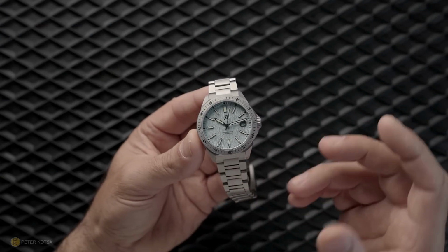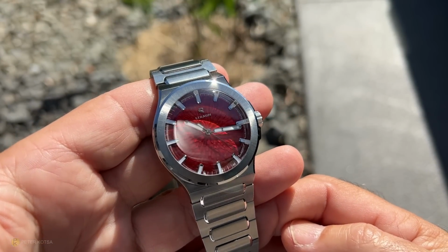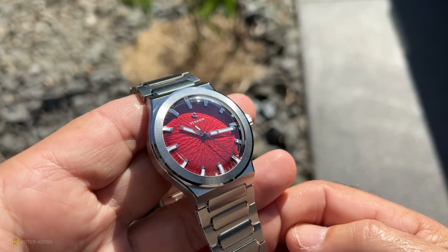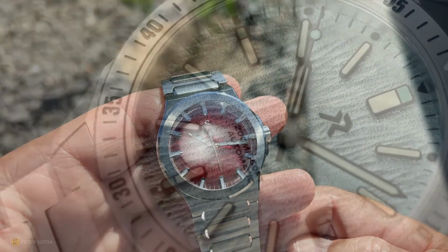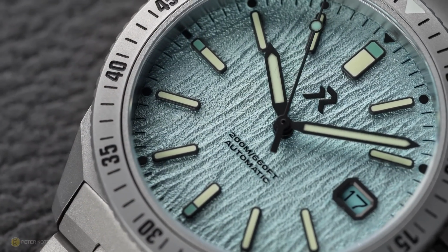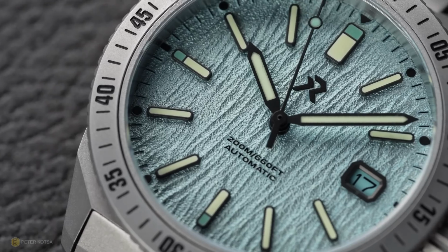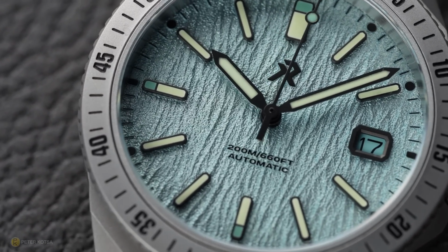And just recently I reviewed Storm's new watch. That too has quite a bit of texture in those dials from the landscape. And I think a lot of micro brands are starting to take inspiration from Grand Seiko. Because when I look at dials like this, the first thing that comes to mind is Grand Seiko. And Grand Seiko is not only the leaders, they've also mastered the art of textured landscape dials.